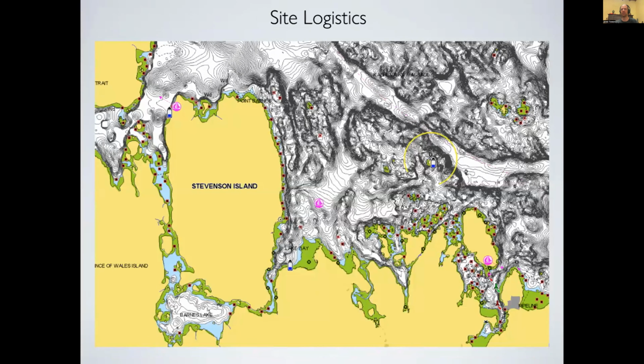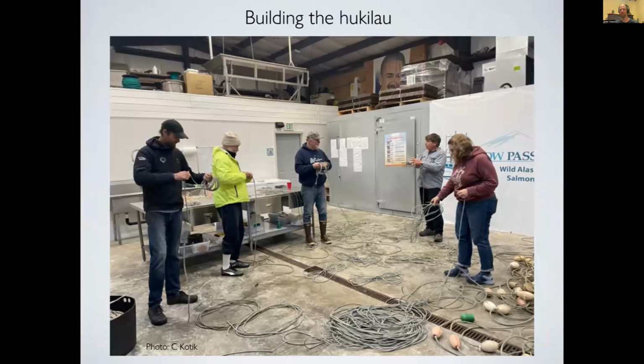So on the next slide, our first objective was to build a hukilau. Thankfully, we had a lot of help from the people of Kaufman Cove. We had a great venue to work in. We had a whiteboard to draw some plans on, and we had all kinds of extra rope, which is exactly what we needed to build a hukilau. And a hukilau is something I've used before with an entrapped Biggs killer whale in BC, on the next slide.